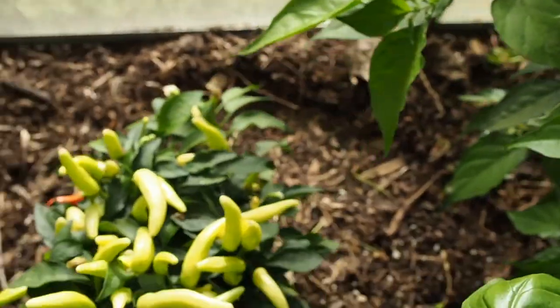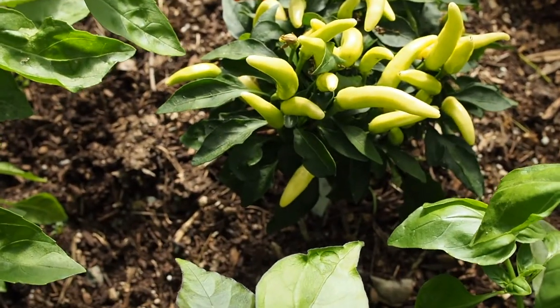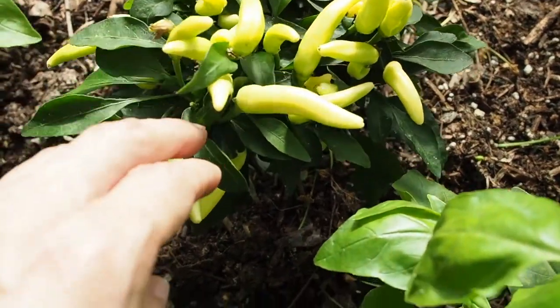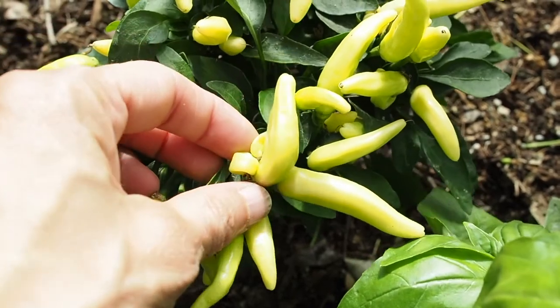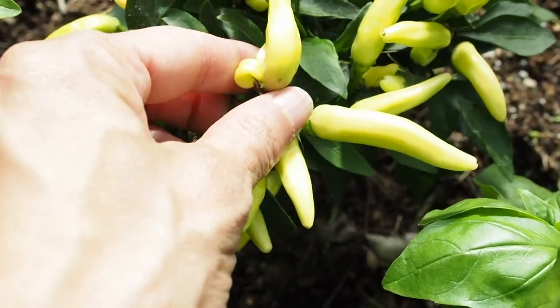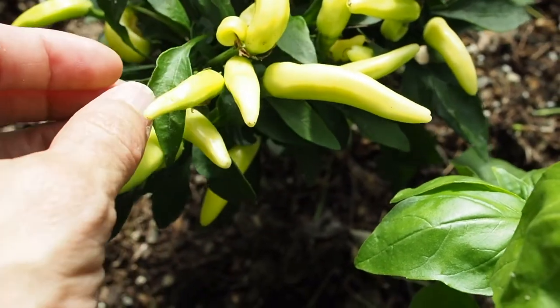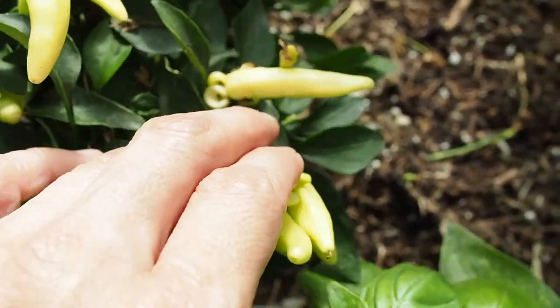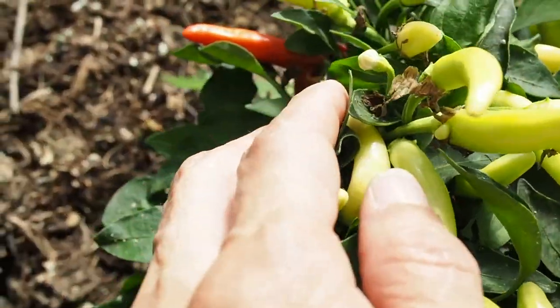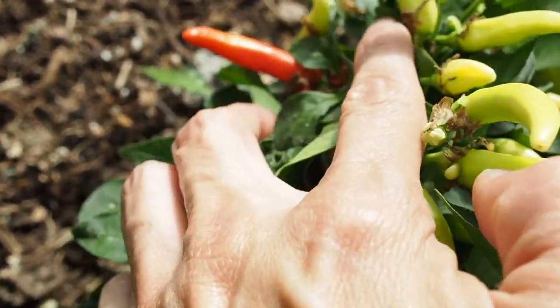And then this here is a white Thai. I think this is the Jay's white Thai. And it's been growing some funky looking peppers. It's got these little curly things at the base there. Not all of them have it, but a few of them do. Let's see another one there. And we have one that has turned orange, so I should probably harvest that one.